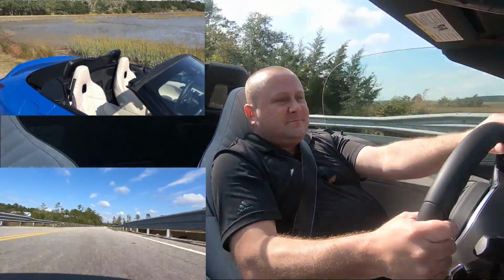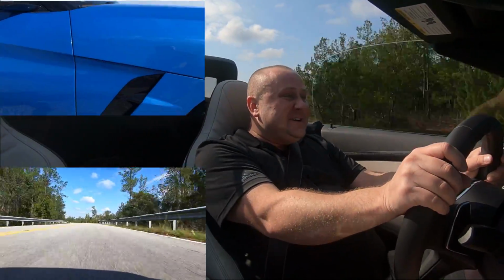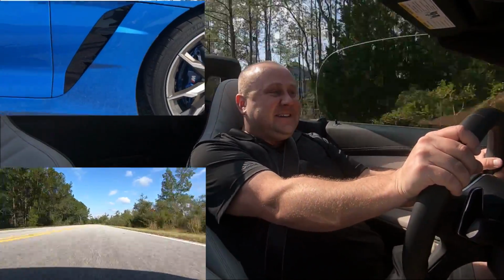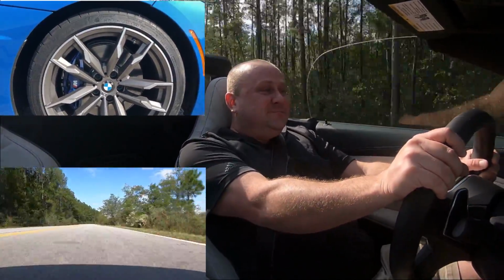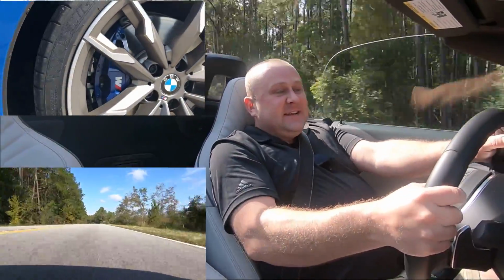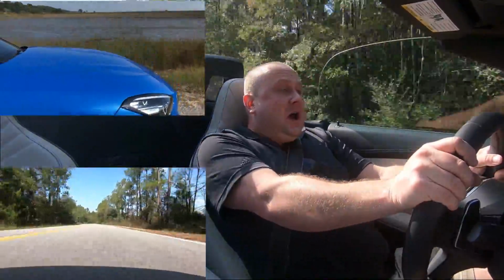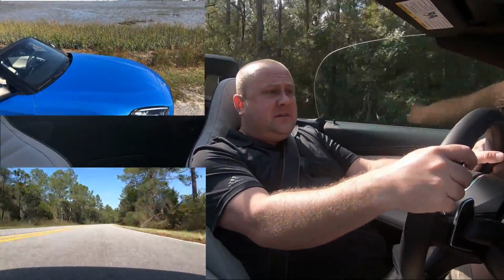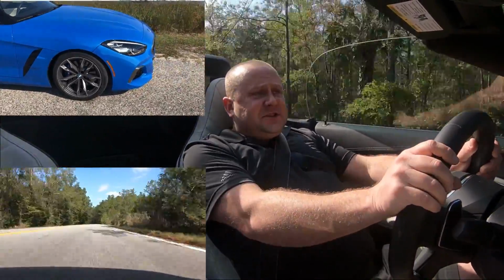So this new Z4 is so fast and so cool. It looks awesome on the road. The looks are really fresh, and it gets a lot of stares and a lot of attention, with this all new nose and brand new tail that looks a lot like the new 8 Series. It's just a very cool machine.